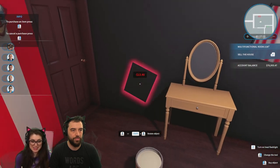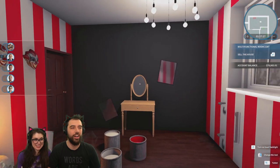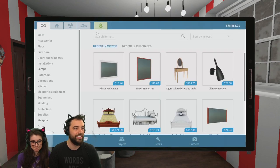Yeah, I like mixing and matching. Oh, it's gonna be good. Oh yeah, a mirror towards the ground. So that's creepy. Just so wrong. So creepy. It's so wrong. Yeah, I love this. Wow, how are we doing this? Oh my gosh, that's creepy.